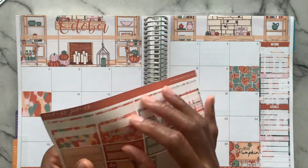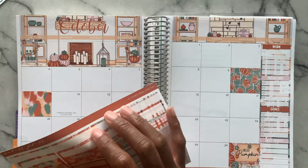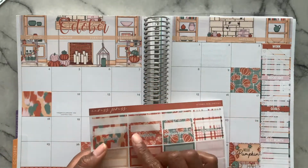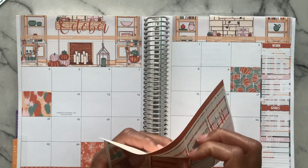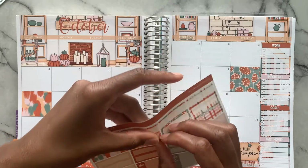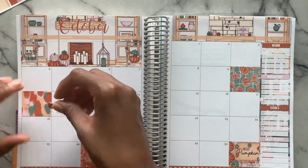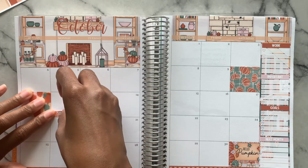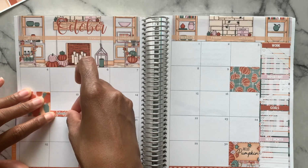I don't think I'm going to use this Halloween sticker because I already have this one down here and I don't really need it. But I will use a Columbus Day. I wish that she called it Indigenous Peoples Day because that's what we celebrate over here. We do not celebrate Columbus Day, but I'll put it down anyway. And I believe this is a day off from work, so that's always fun.